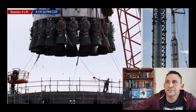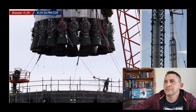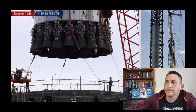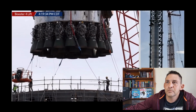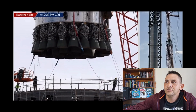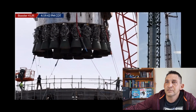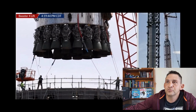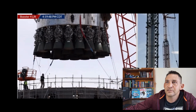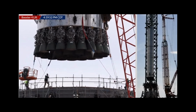You can see these guys guiding the rocket booster with their ropes, guidelines or anchor lines. I think they've got quite an important job at this stage to get that thing onto the launch platform without damaging it. I do not want to be one of these guys if they damage one of these engines. Like I said, that could be $750,000 to $1 million.